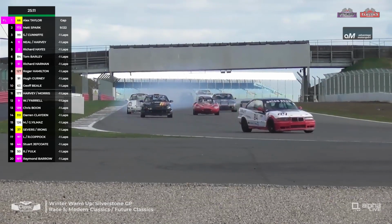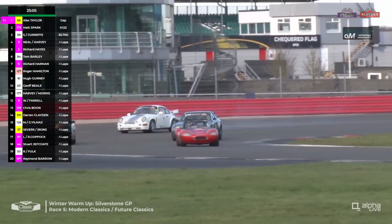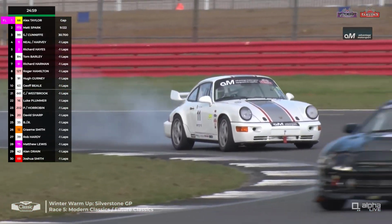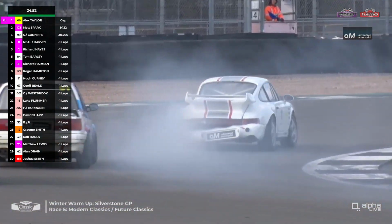A little bit of smoke in the background, and that is a smoky Porsche, I'm afraid to say. It looks as though James Neal has been wringing the neck of that Porsche. He's been trying so hard to stay ahead of the Toyota, but something, I'm afraid to say, has given up on the 964, and he'll be destined for the pit lane. That does not look anything other than maybe bodywork. I think it's been contact.